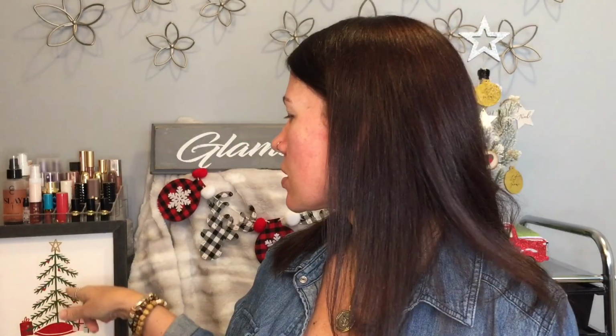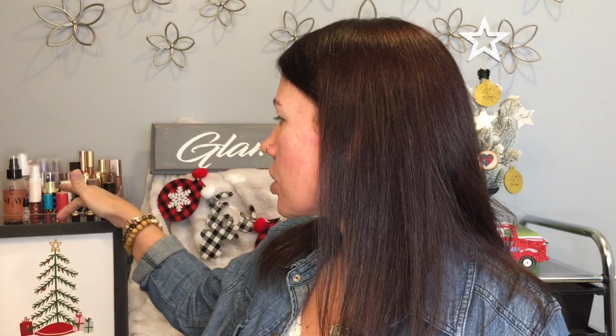So I wanted that to be right up there front and center on my little tree. And this is just a little truck with a tree in it, and it lights up. And then I got this last year from Target from the dollar spot, but it was maybe $5. It's got a bunch of different cards that you can change around, so that's really fun. As I was getting it out, I'm like, I'm so glad I got this.